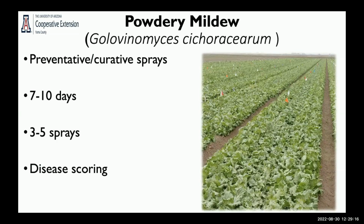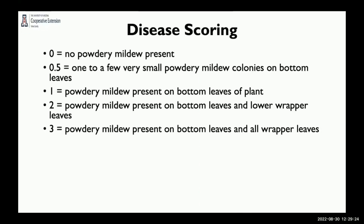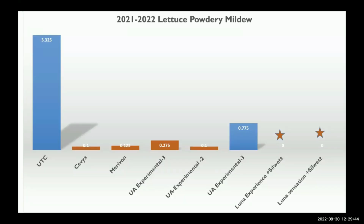Moving on to powdery mildew in lettuce, the application schedule is fairly similar, and disease scoring is also fairly similar, so I am going to skip through this so we can discuss the results. Usually, when we're looking at these numbers, if the head's infection is more than 40% powdery mildew present, then they are usually rejected in the market. So scoring is very important.